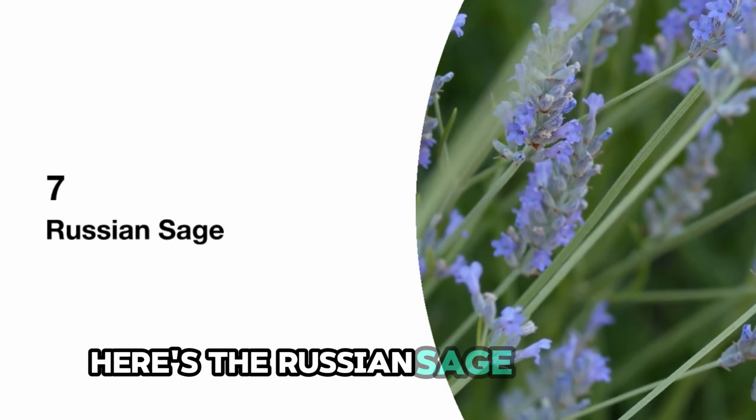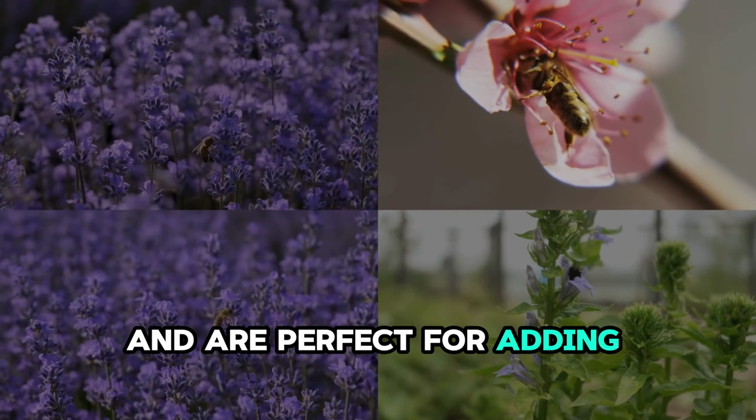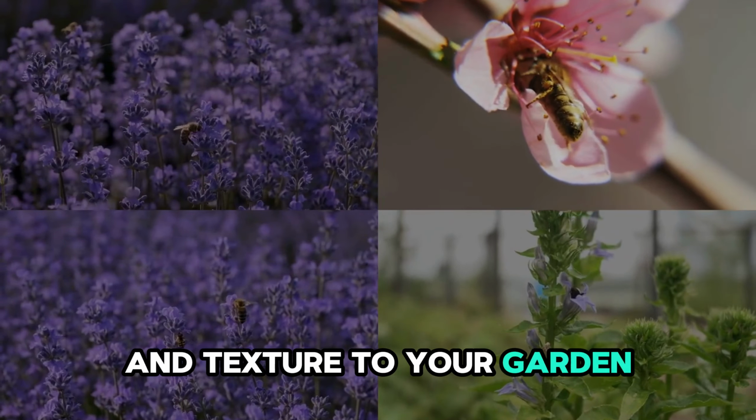Here's the Russian sage. Its tall, airy spikes of lavender blue flowers bloom from midsummer to fall and are perfect for adding height and texture to your garden.